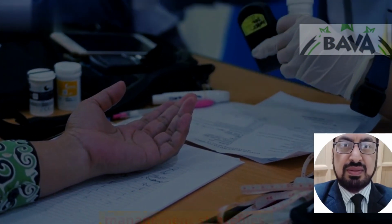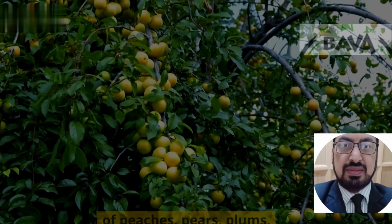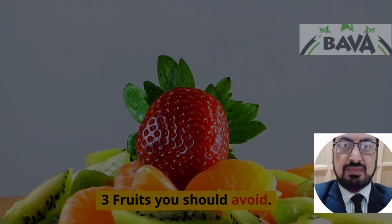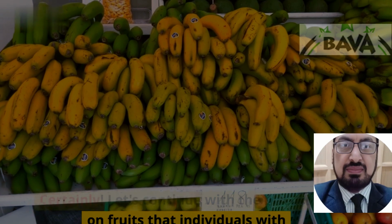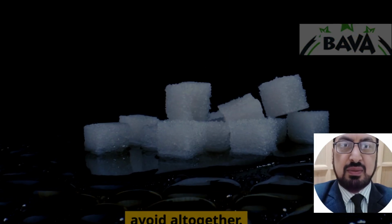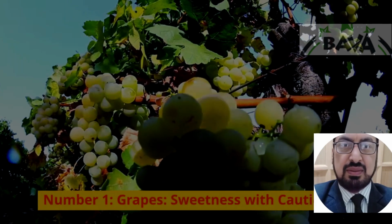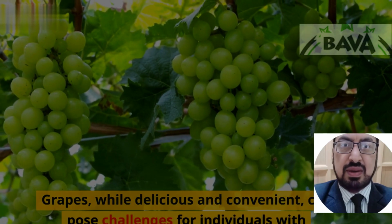These fruits, when consumed in moderation as part of a well-balanced diet, can be valuable additions to diabetes management strategies. The next set of points will explore the benefits of peaches, pears, plums, oranges, and grapefruit. Three fruits you should avoid. Let's continue with the discussion on fruits that individuals with diabetes should consume in moderation or avoid altogether.